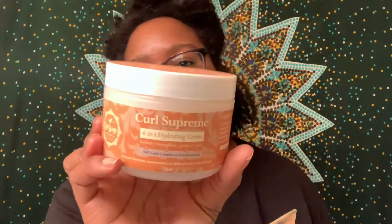The next product is the Curl Supreme 4-in-1 Hydrating Cream. It's supposed to hydrate, strengthen, protect, and style. And it creates lustrous, moisturized, and defined curls with a soft hold. And this is 8 ounces. So this just already sounds like a cream that I need to try for a twist out or a braid out. This is what it looks like.